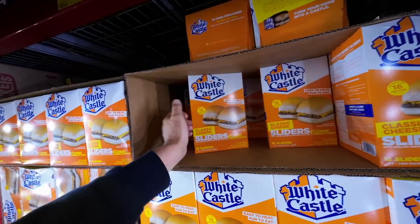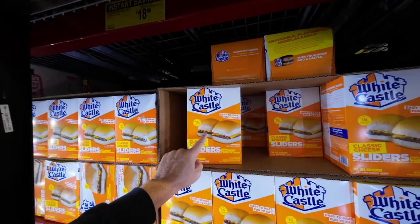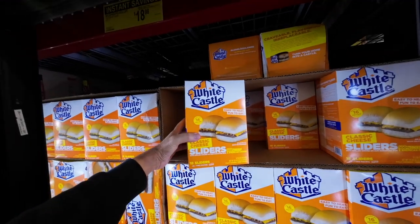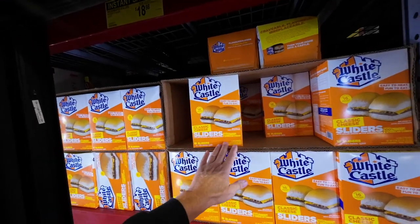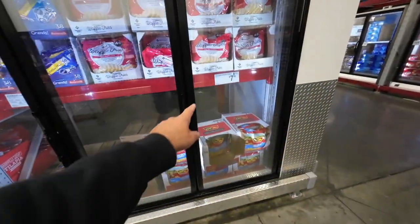I know I get comments that said, why do you eat this crap? Well, you know what? Because I like it. I love these White Castle sliders. 18 of these guys. The nearest one in Florida is in Orlando. But you don't have to go to Orlando. You just come to Sam's, and there you go. They have what I want.